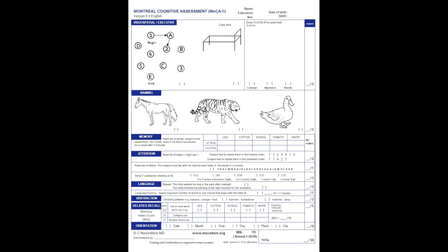So you're going to say leg, cotton, school, tomato, white. 1 word per second. No inflection of your voice because you don't want to bias them in any way. And they've got to repeat them back to you. So they're going to say leg, cotton, school, tomato, white. Now they might say leg, white, tomato, school, cotton. They still get all of them right, but they just have to do all of them.